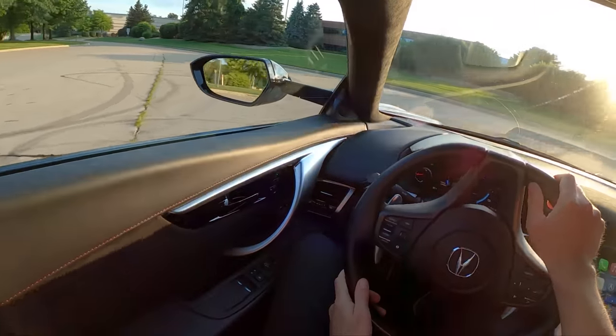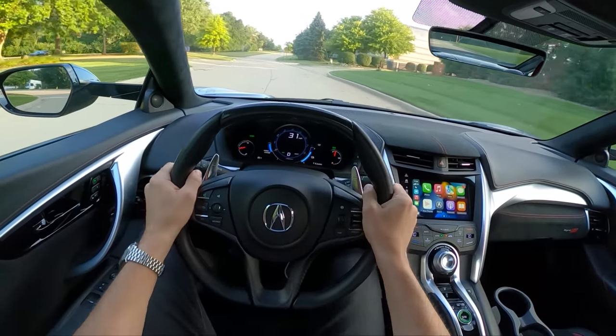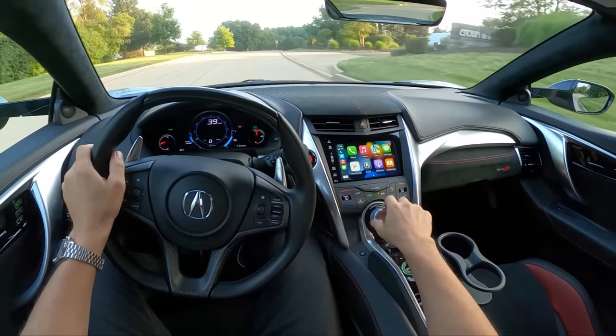Steering in this NSX is still fantastic. I love the shape of this wheel. It's got to be just one of the best ergonomic wheels on the market. Carbon fiber has a texture to the top. Again, just feels super special.